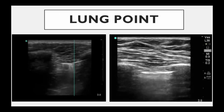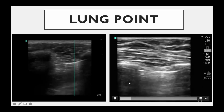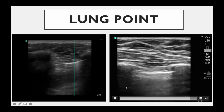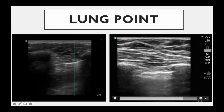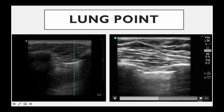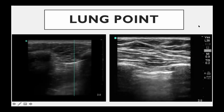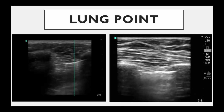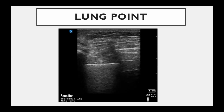And here's an example of a lung point. You can see the clip here on the right-hand side of the screen. Again, you have rib shadowing, your pleural line, and you can see an area where it transitions from normal lung sliding to an absence of lung sliding. If you were to see this on a patient, again, this would be diagnostic of a pneumothorax. And just another example that demonstrates a lung point.